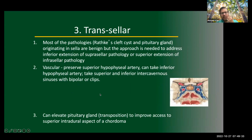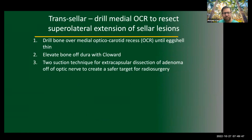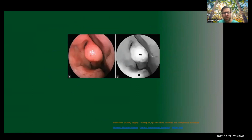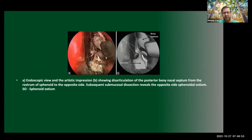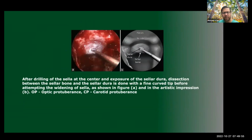Okay, lastly, well, the second to last: transsellar approaches. Again, pathologies include Rathke's cleft cysts and pituitary tumors. And obviously, we need to really understand what the extent of these tumors are. We're going to go through this kind of approach. I'm going to skip through this because we're running out of time, but for the exposure for these cases.